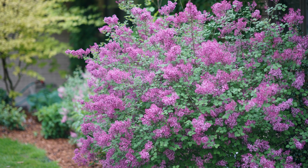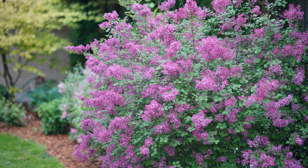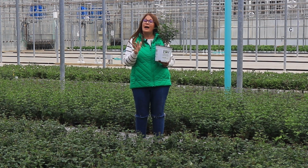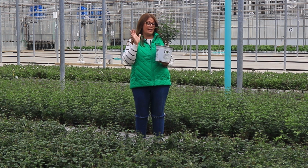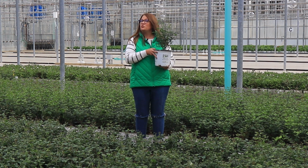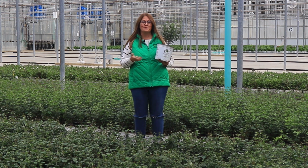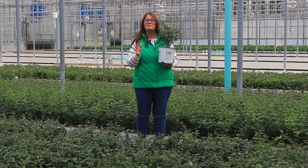The Bloomerangs are highly disease resistant, unlike traditional lilacs that are kind of prone to that fungus and disease. Highly disease resistant. They prefer full sun. They do not like soggy feet. Who does, right? Unless we're on a beach or something somewhere.